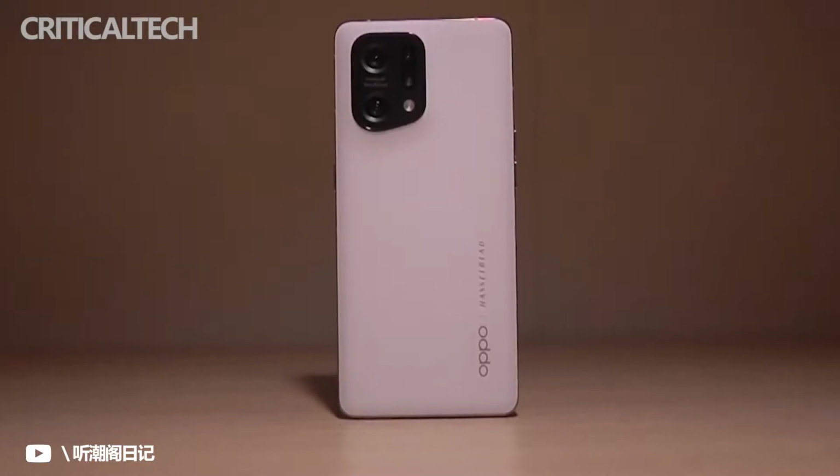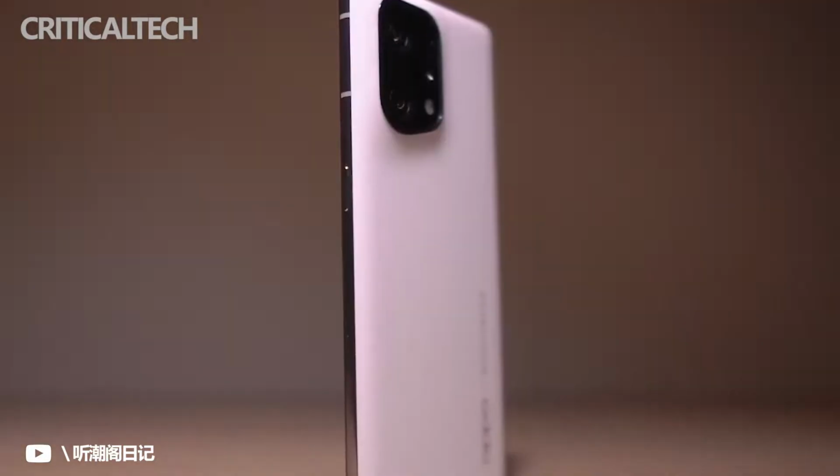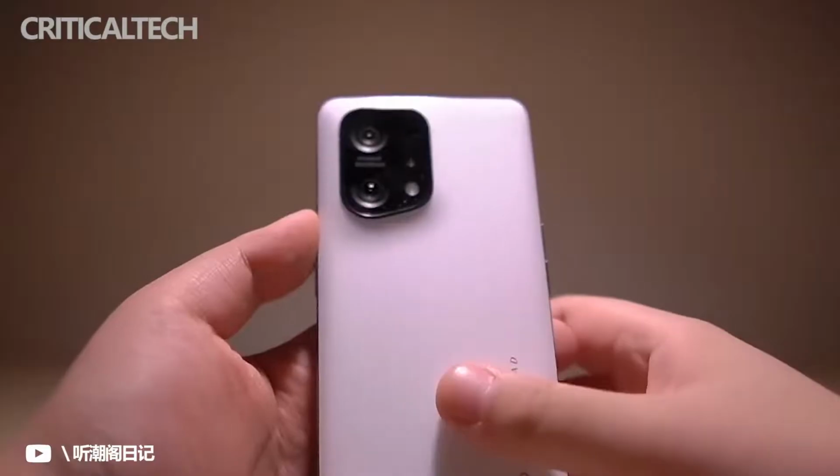The Oppo Find X5 is an interesting attempt to offer high-end features of the Pro model for a cheaper price. Can it be convincing? We tested it for you.